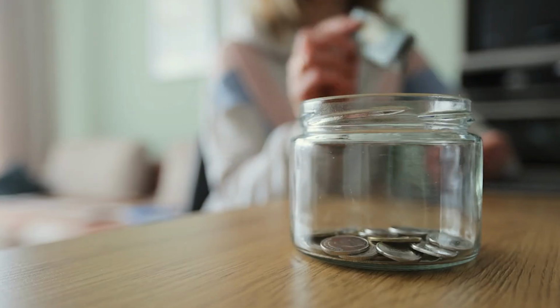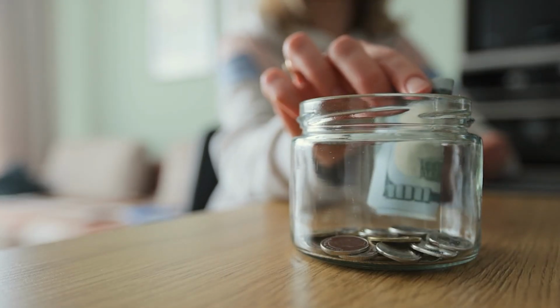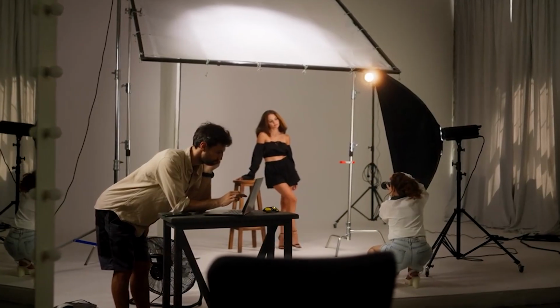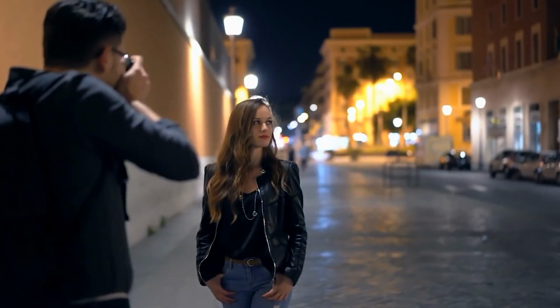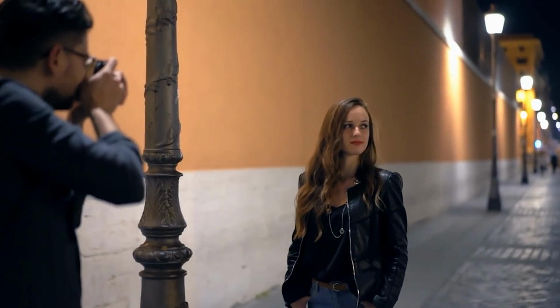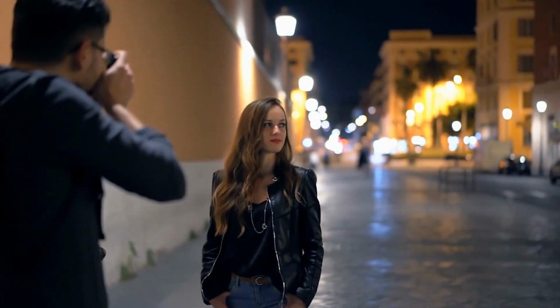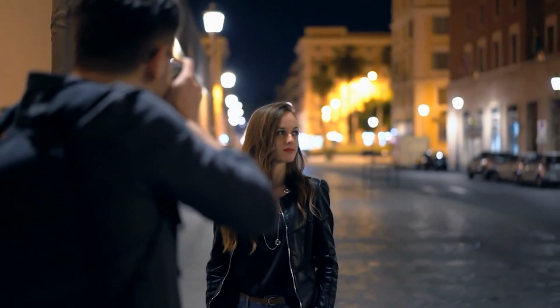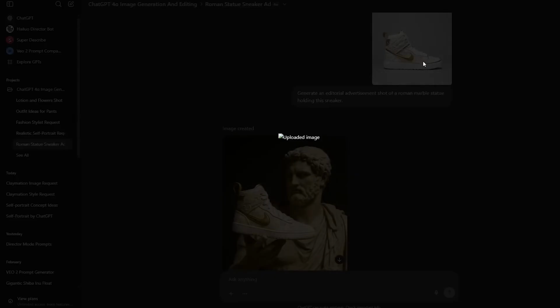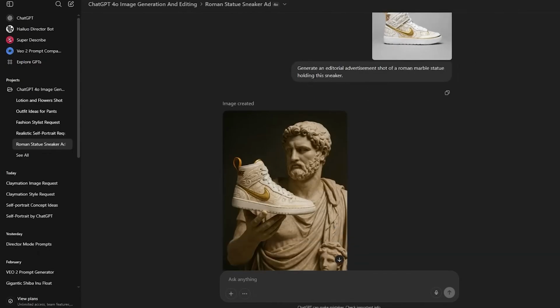The fourth use case might be the biggest money saver of them all. Professional photoshoots are notoriously expensive and time-consuming. They require coordinating models, locations, lighting crews, and more. And if the weather doesn't cooperate or something goes wrong, that's thousands wasted. ChatGPT 4 can generate professional-looking product photos that eliminate many of these headaches.